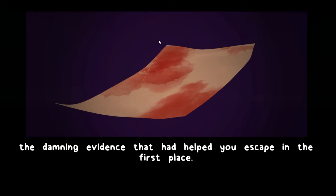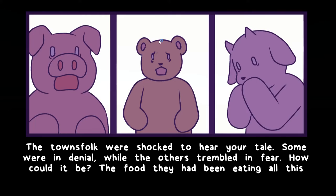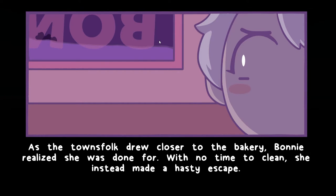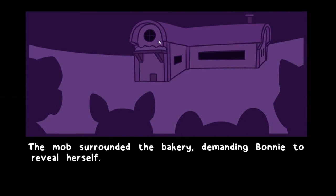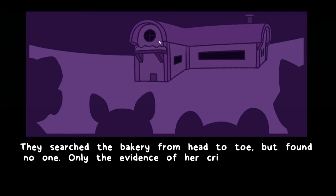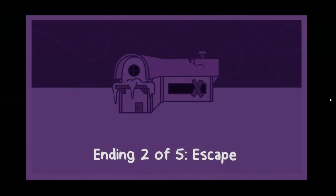The damning evidence that had helped you escape in the first place. The townsfolk were shocked to hear you tell. Some were in denial, others trembled in fear. How could it be? The food they had been eating all this time was... All the townsfolk drew closer to the bakery. Bonnie realized she was done for. With no time to clean, she instead made a hasty escape. The mob surrounded the bakery, demanding Bonnie to reveal herself. They broke down the door and their eyes scanned the interior with bated breaths. They searched the bakery from head to toe, but found no one. Only the evidence of her crimes had remained. Bonnie was gone and never seen again. Or was she? Any 2 out of 5 escape.